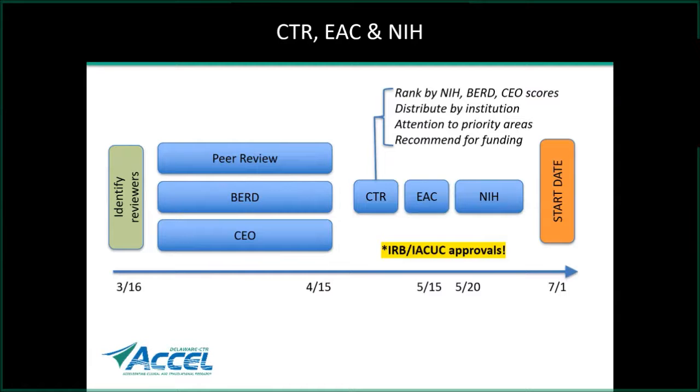So then these applications are submitted to the EAC, the External Advisory Committee of the CTR. This is an external board of investigators from around the country who provide feedback on the function of our CTR, and they will vote whether to approve or reject our recommendations. And that process happens pretty quick, usually in a couple of days. And then we will send all of these applications to the NIH for approval.